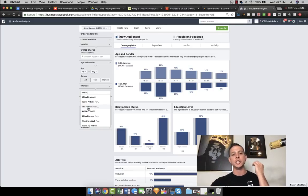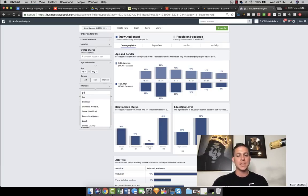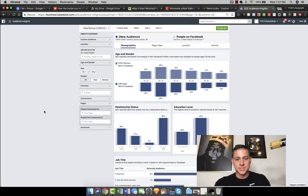And being able to know up front whether or not you have these interests available to you, whether it's pit bulls or maybe a breed of cat, or maybe guinea pigs or something like that, you can type those into the interest bar here. If we typed in pig, for example, pig lovers. Oh, I just actually saw guinea pig. So guinea pig actually is an interest here. So people who are interested in guinea pigs, you can literally target as an interest on Facebook.